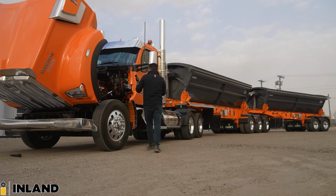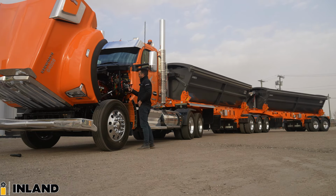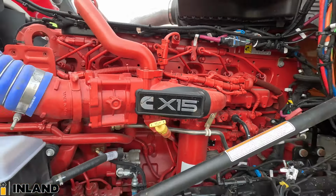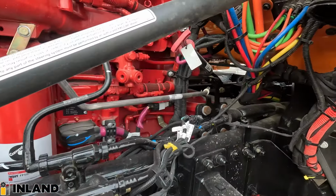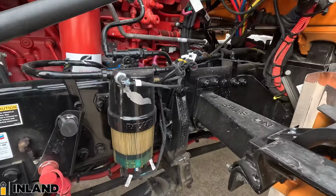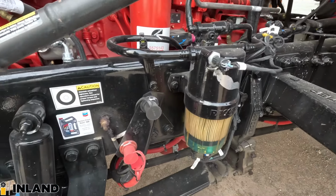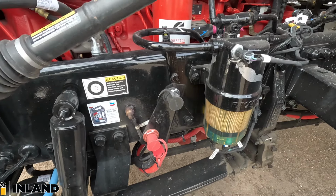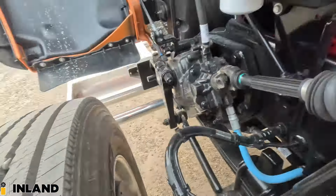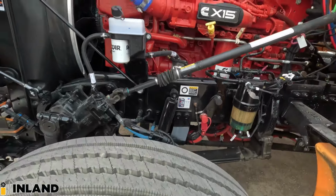So we have the 565, 1850 torque Cummins. It's a performance series, as you can tell from the black badging, and it's paired up with an Allison automatic, the 4000 RDS transmission. We have the fuel water separator right here, and then we have the battery boost terminals right there. On the front end here, we have drum brakes all the way around on this truck.